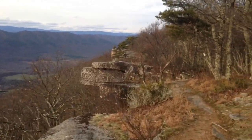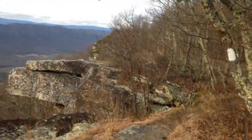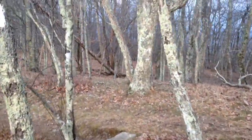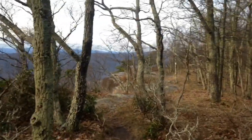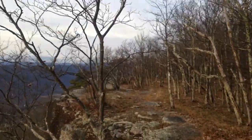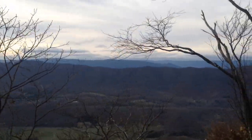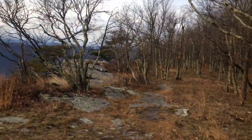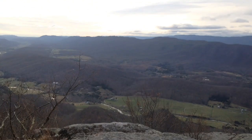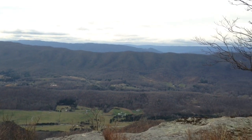So this is what we're walking along on Tinker Cliffs here. See, the trail definitely just skirts the edge. Gorgeous views out that way. That's what I'll be hiking tomorrow, that ridge right there.